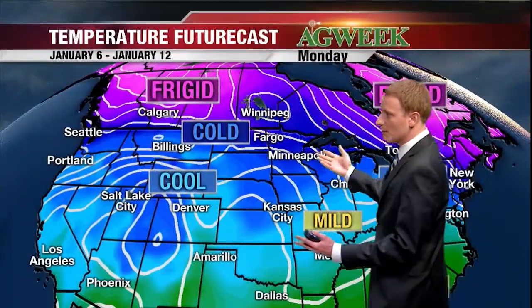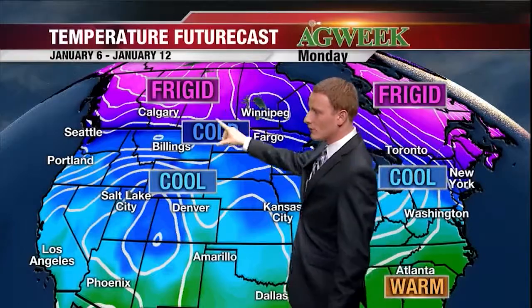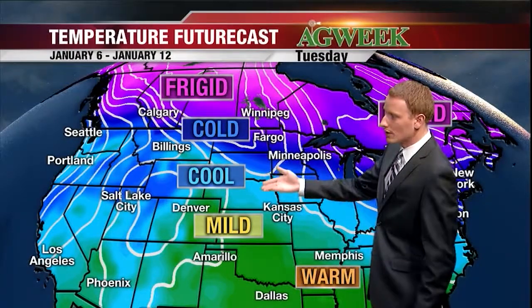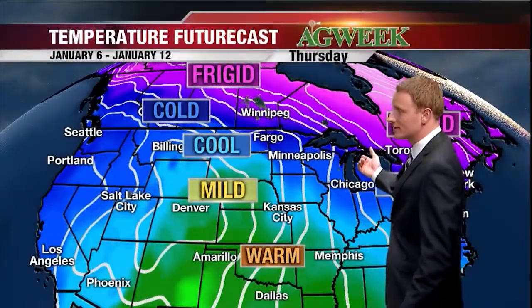And now as we go throughout the temperature forecast here, January 6th through January 12th, we'll start this off on Monday here. And again, we'll have a brief cool down that will impact portions of the northern plains and upper Midwest. But for the most part, we'll be dealing with rather cool conditions up across the northern tier of the states here. And that milder weather will impact portions of the central plains and portions of the Midwest. And again, that frigid air will stay across the upper mid-Atlantic states and New England states as we go throughout the first full week of 2019.